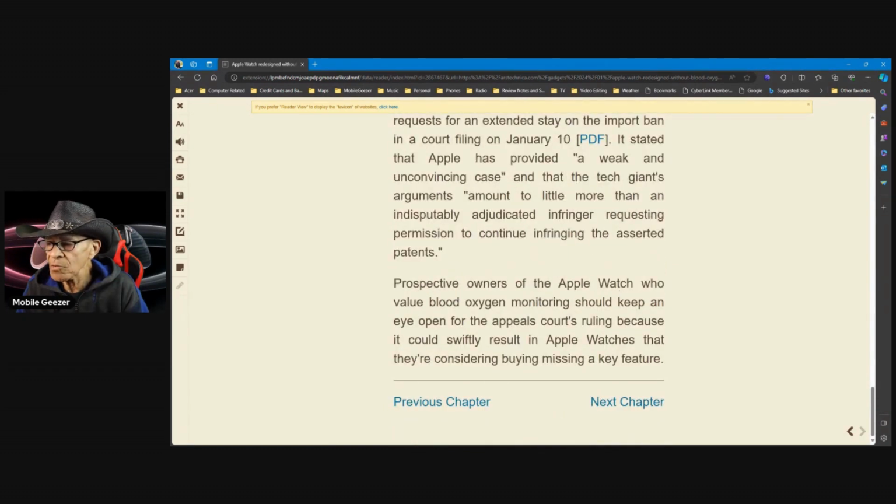Prospective owners of the Apple Watch who value blood oxygen monitoring should keep an eye open for the appeals court ruling because it could swiftly result in Apple Watches that they're considering buying missing a key feature. So yeah, I'm looking out for an update to come through, but nothing so far. So they have the redesigned watches that won't do the blood oxygen monitoring sitting in the stores in case the ruling comes down against them and they have to stop selling the current watches. So that's where we are at the moment. So just wanted to give you guys an update, and it's kind of an ongoing saga, but right now the latest watches can be sold with the blood oxygen monitoring.